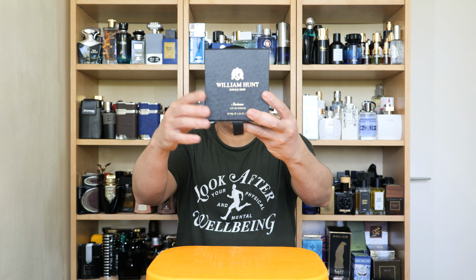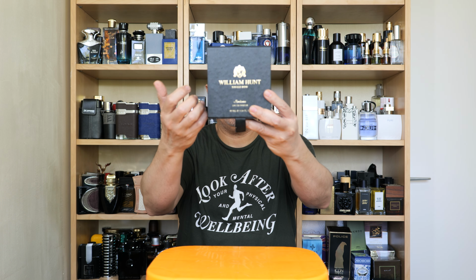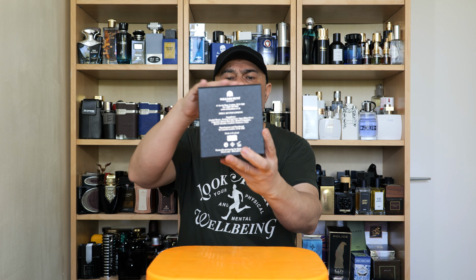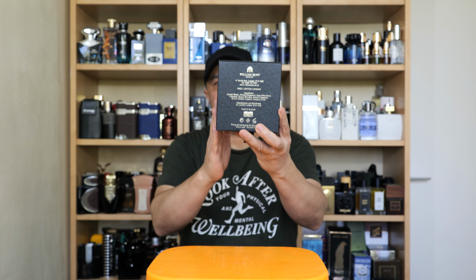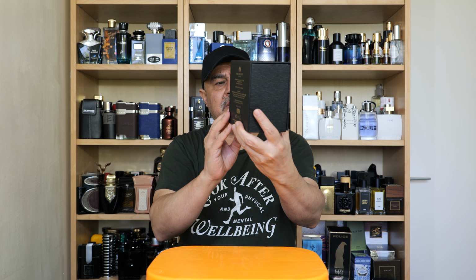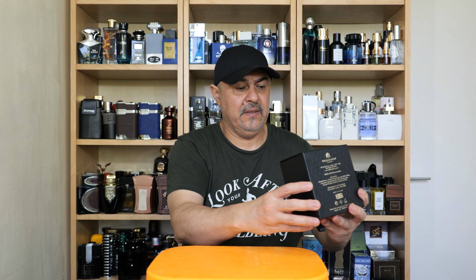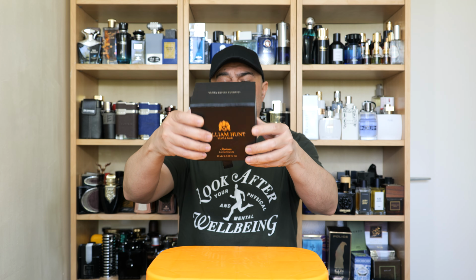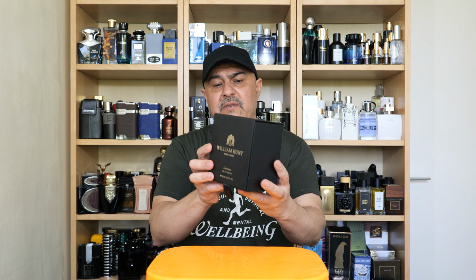So the box itself is very good looking, it's very classy, and it's a very thick cardboard with some nice embossed touch to it. What is that? Yeah, it's like a leather effect on it.